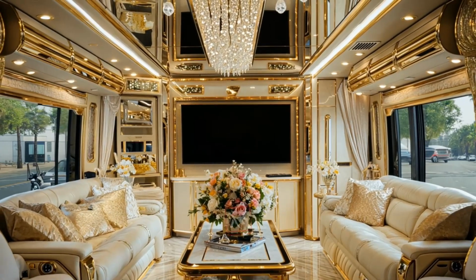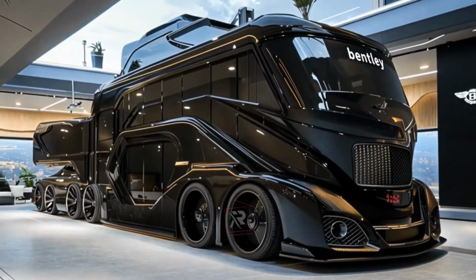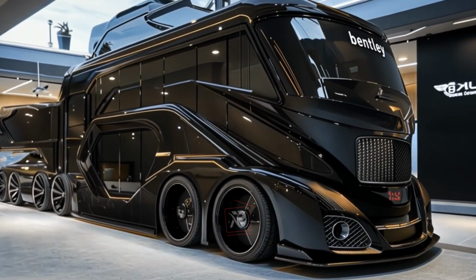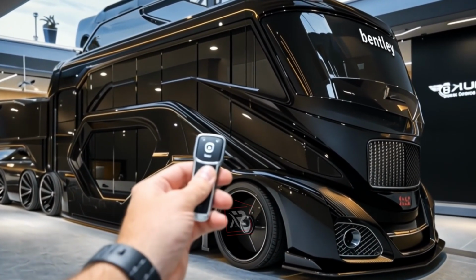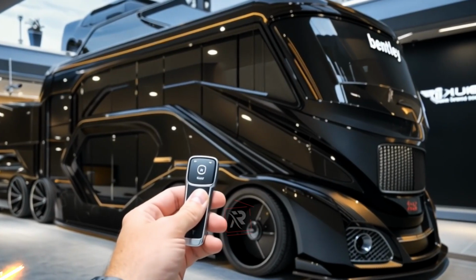Designed for modern aristocrats, the 2026 Bentley Truck Limousine Motorhome is a mobile palace that lets owners travel without sacrificing Bentley's distinction, elegance, and calm.